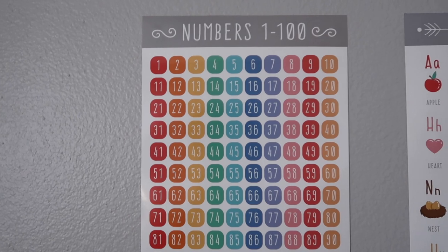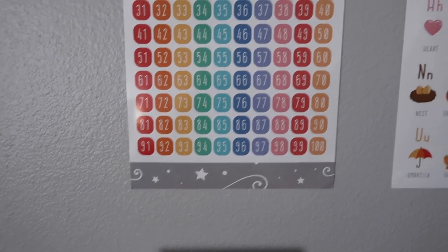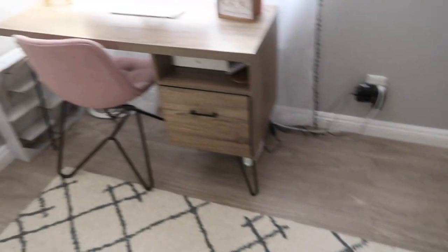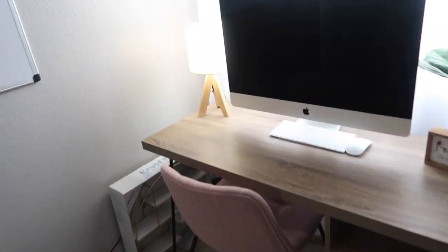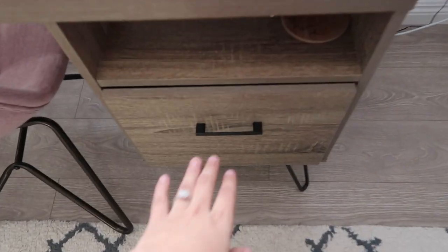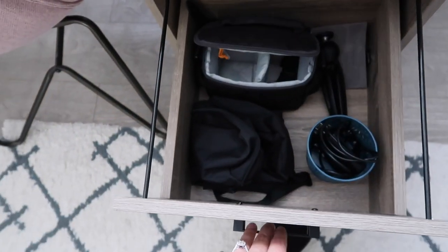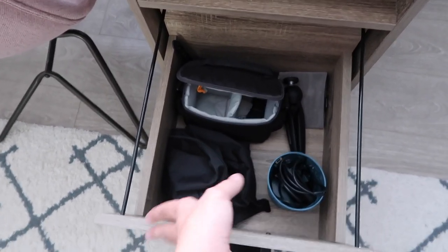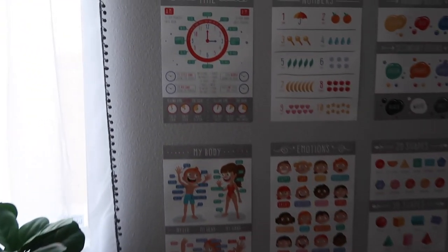I hung this numbers 1 through 100 poster. This one is the alphabet. And then the only thing that I really did to my desk was I added the lamp in here. And then I pretty much just organized my drawer. I just cleared it out. This is pretty much just all of my filming equipment in here. Over here, I hung some more posters.